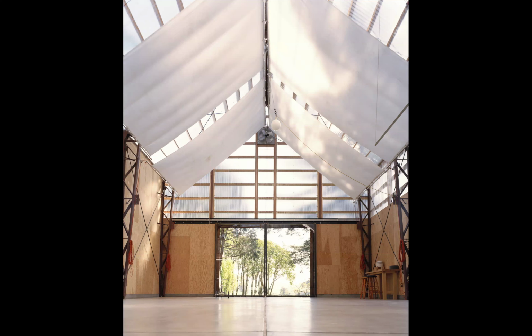And the owner is very creative. They made these fabric sunshades as well. It's been a gathering space for community events as well. New sails.